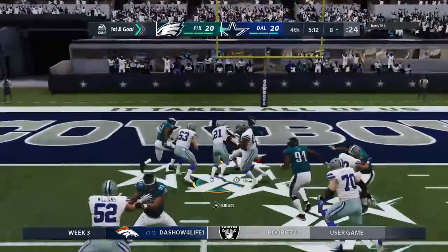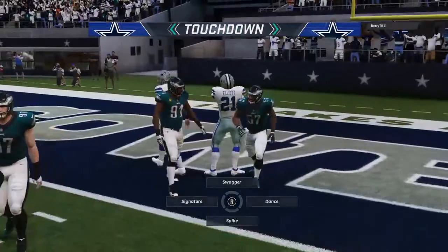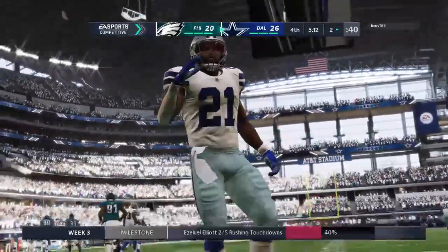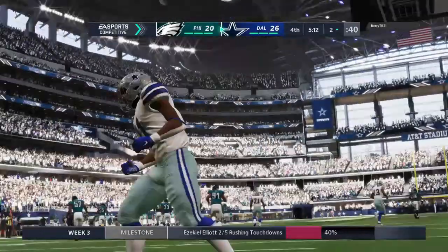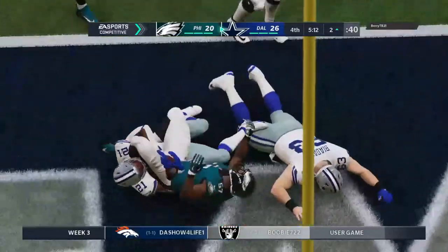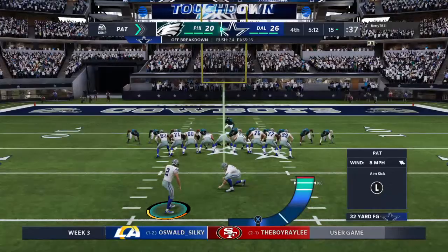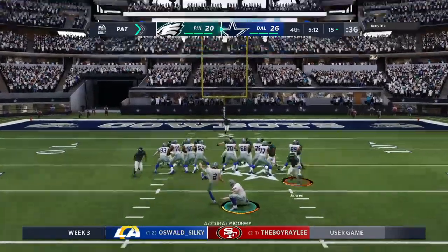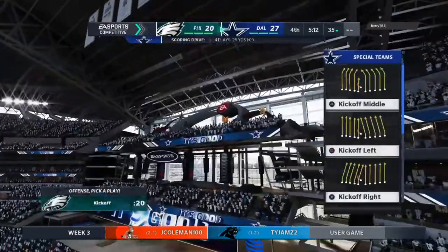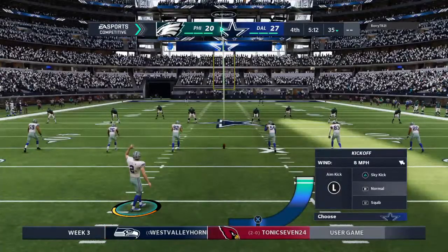Now Elliott. And he'll take it into the end zone for a Cowboy touchdown. Ezekiel Elliott, his 2nd touchdown on the season. And the Cowboys use the short field to their advantage as they cash in for 6. Zerline now for the PAT. And they will take a 7-point lead now.